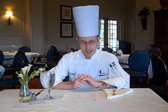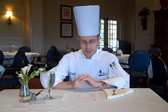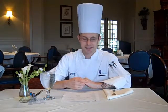Turkey carving, of course, with giblet gravy, and then prime rib, horseradish sauce, and savory blue cheese bread pudding, which, if you're familiar with popovers, which are traditional, like a Yorkshire pudding or something like that, these are similar, but I think even tastier.